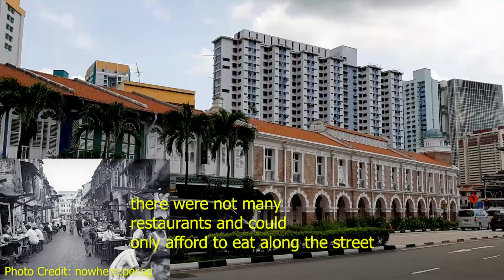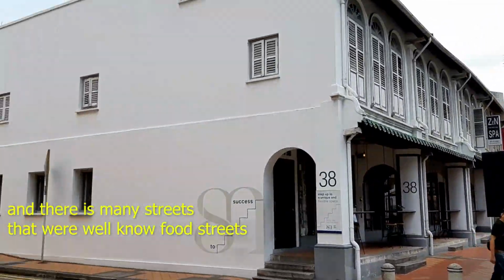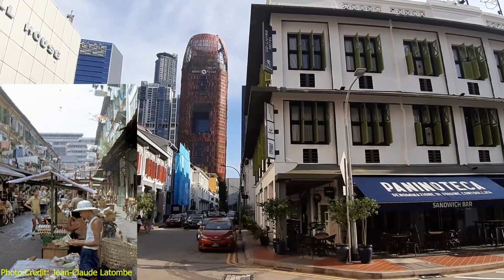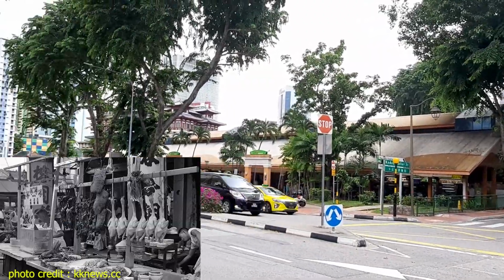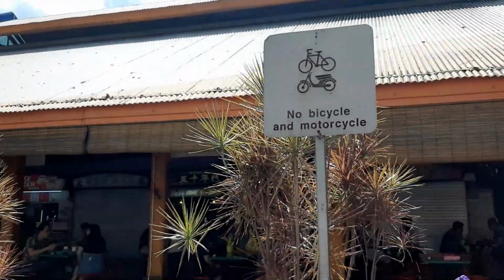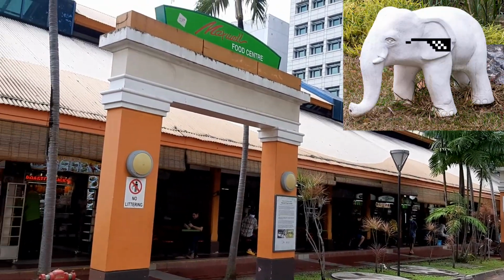So they really sold street food, and they probably had a hawker stall with their cooking instruments, and probably their own seating around the stall. During that time, most of the hawker food was sold in the streets, and because of that, this food center wasn't that popular. Why would you pay rent for a stall in this food center when you can just sell it in the streets without paying any rent? So a lot of people during that time called this food center a white elephant.